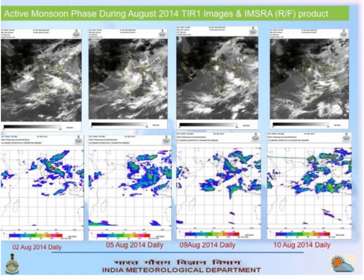Here I have tried to show the infrared images of various days, and the corresponding rainfall estimation can be seen in the lower side of the images, measured by the IMSRA algorithm.